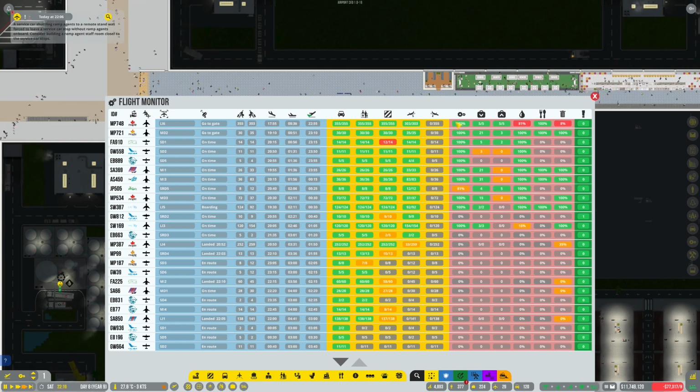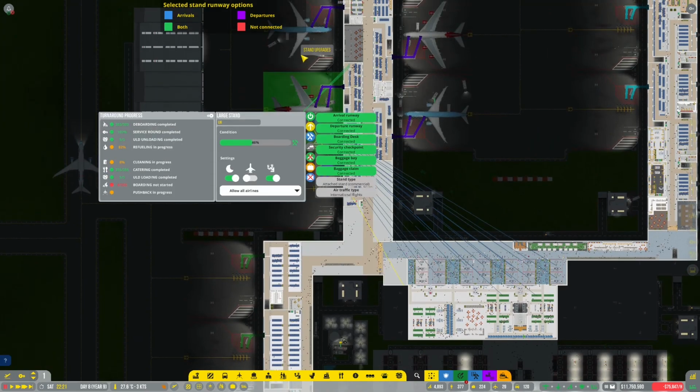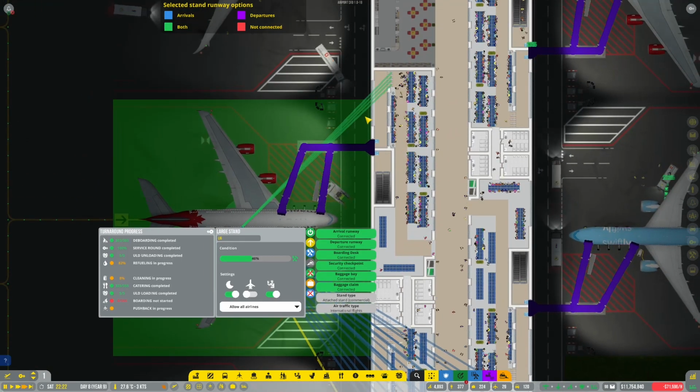Where is LI6? Pause the game. Let's have a quick look at LI6. Where is LI6? It's this one over here. What's going on? It's an A380. It's not loading as quickly as it should.